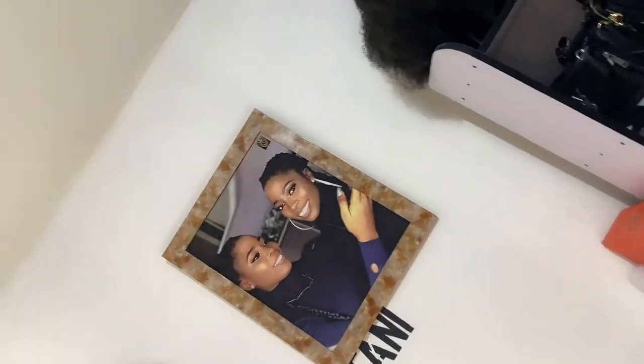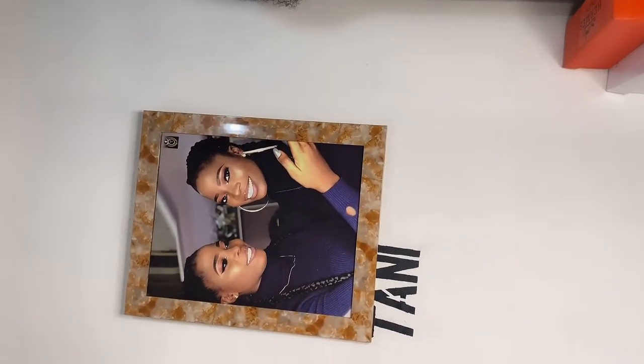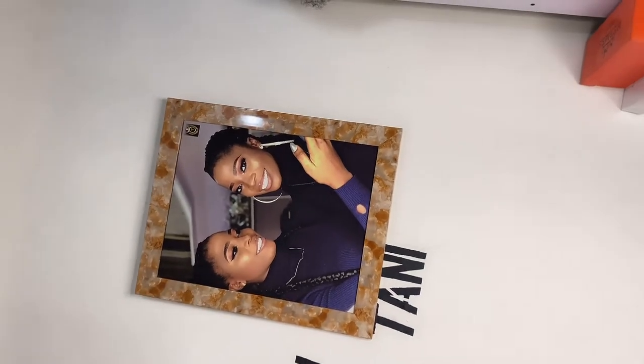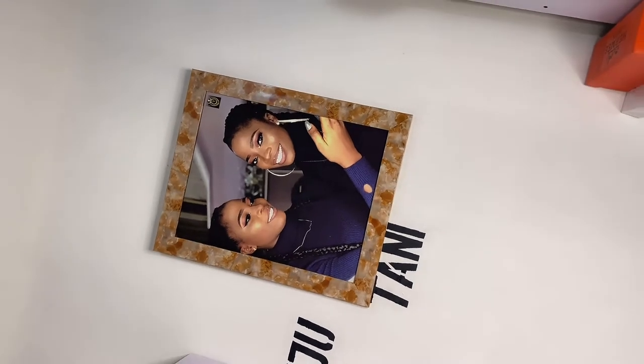And this is our birthday frame from Will Smith Collections. She really appreciates it so much. Till now, we are still appreciating it. The frame is beautiful. It's very beautiful. And this is our wardrobe.